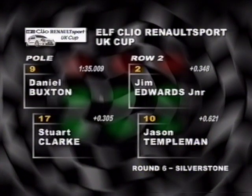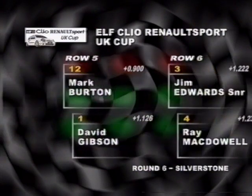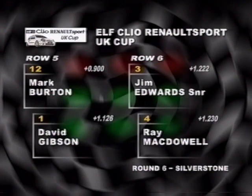Good news for his rivals though. Edwards on row 2 of the grid. Daniel Buxton and Stuart Clark ahead of him. Jason Templeman lines up alongside. Row 3 of the grid, it's Matt Jackson and David Davies. Rick Pearson and Peter Sowerby complete the top 8 ahead of Mark Burton, David Gibson, Jim Edwards Sr.